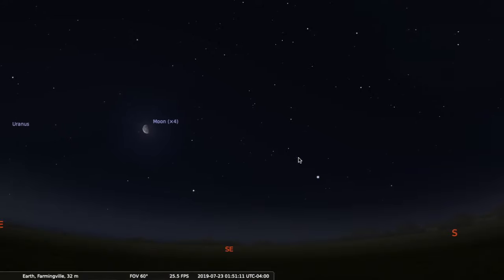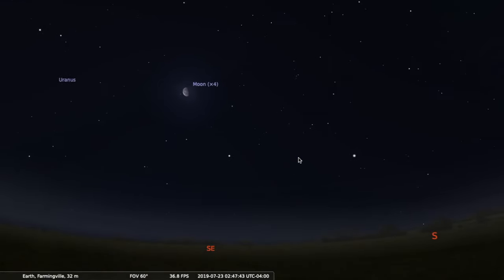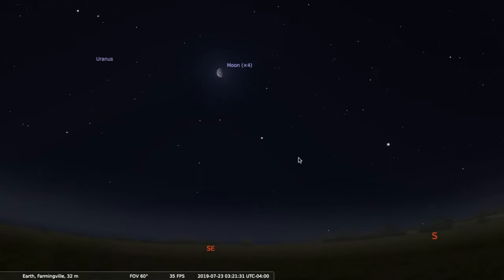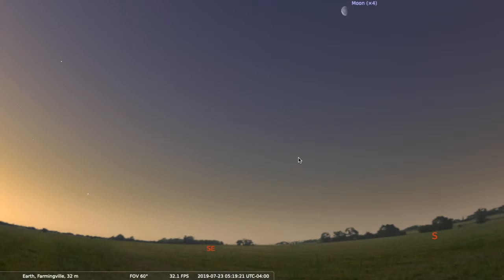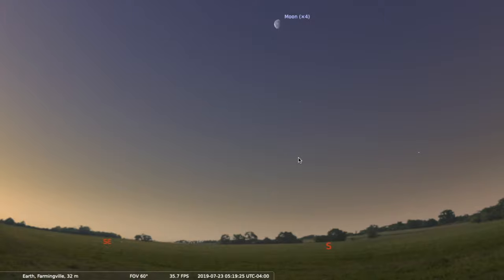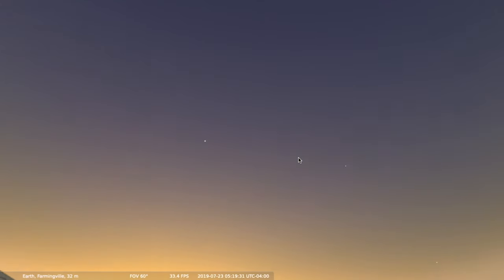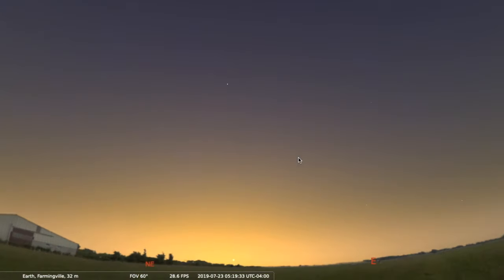Okay. This is 2 a.m. in the morning. Okay, and we have our sunset be the following morning. Okay, and this is what we'll look at sunrise tomorrow morning. Okay, with the sun just beginning to come up above the eastern horizon, the northeast over here.